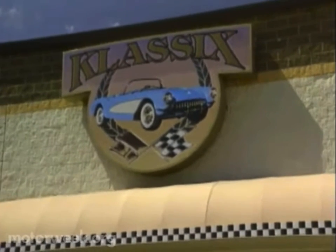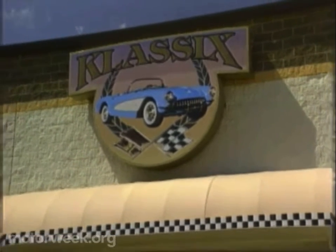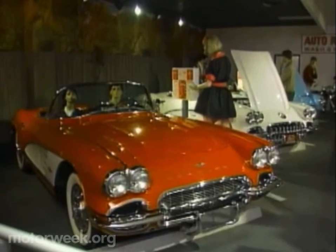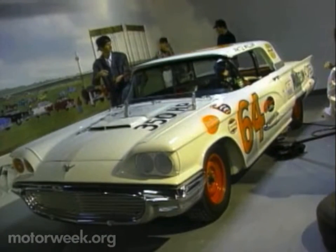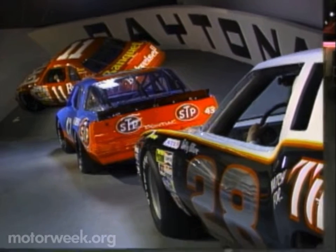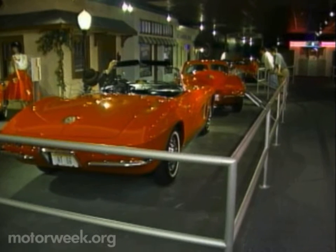I'm Craig Singhas, and this week's Roadside America finds us in Daytona Beach, Florida, home to Mark Martin's Classics Auto Museum. Located near the Speedway, the museum houses a remarkable collection of Corvettes from every production year, as well as an incredible showcase of early racing cars. As one of America's most complete auto museums, Classics is the perfect playground for any automotive enthusiast.